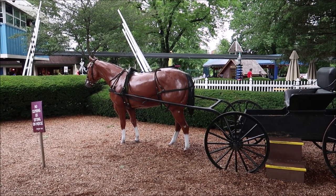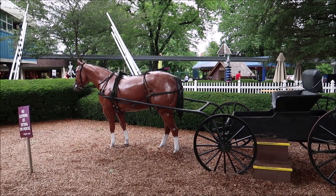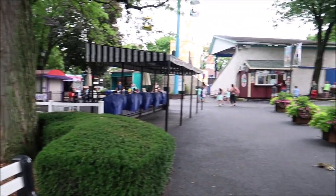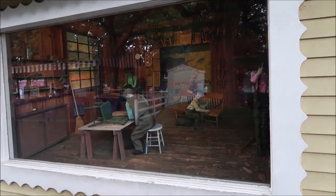Like I said in the beginning of the video, they pay homage to a lot of the beautiful Pennsylvania Dutch culture, and then also Amish and Mennonites, and it's really awesome. And they have tons of different little theater boxes all around where you can actually see some little mini tiny shows. Look at this.